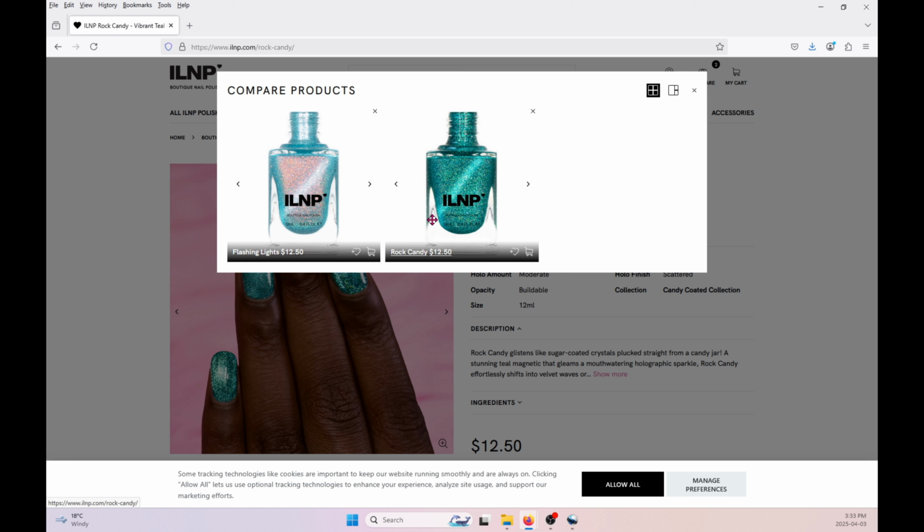I like them both. Having a hard time deciding between them. I've made no firm decisions. Again, both look very pretty. Both of them could pretty easily fit into my collection.